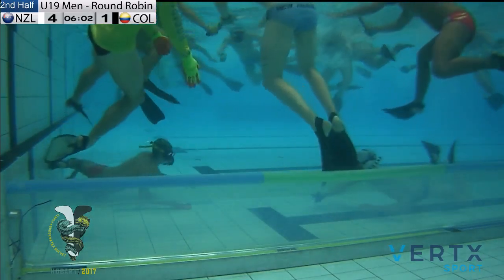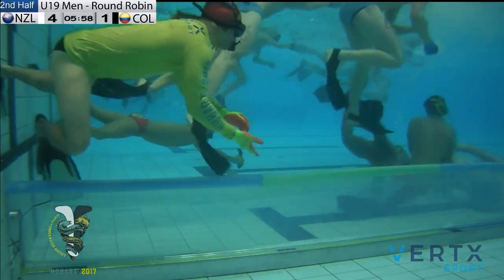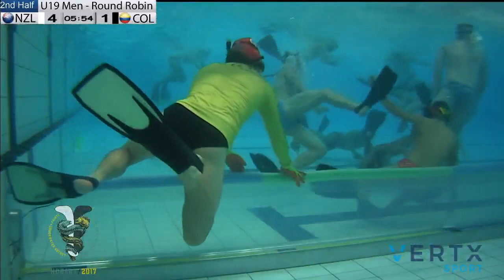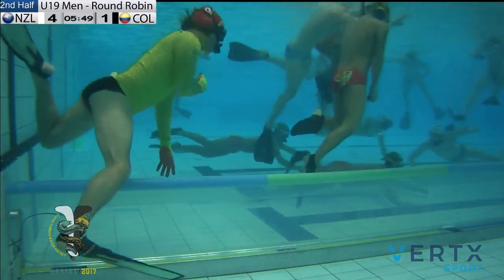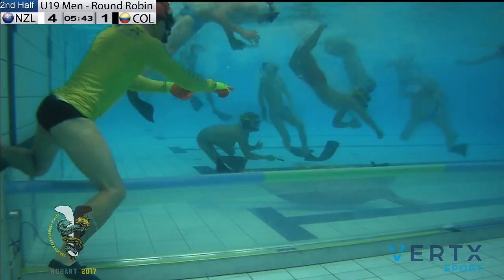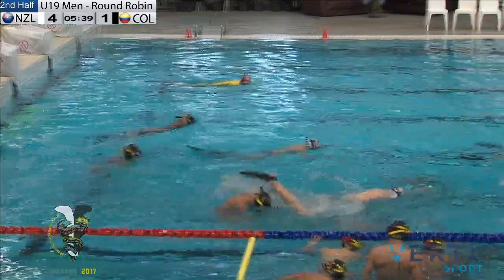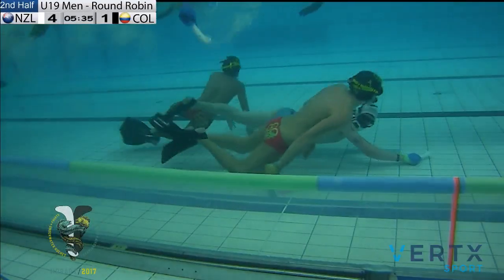So Colombia holding it nicely as he tries to do a big flick pass and go. New Zealand just using their curl and skills work there just to lock it in and turn around, keeping themselves in a good spot. So here we are. Colombia's trying to drive it out of their defence here. Remember, Colombia's right in front of their sub bench there. I was wondering if they were going to do a couple of subs.